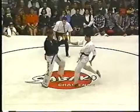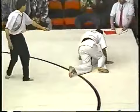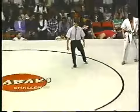Exchanging low kicks, Smith says, come on. Oh, left round kick to the head. Evans is in trouble. Can he beat a five count? Yes, and he comes up screaming.